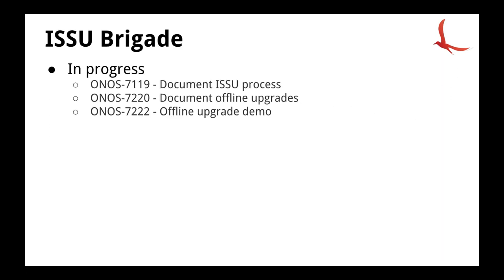So for the ISSU brief, we didn't have much work to do this sprint, more just documenting what work we've done. This documentation is still in progress. Hoping to have it done basically before this weekend, documenting the ISSU process and offline upgrades and putting together some demos. So I'm going to demo ISSU at the end of this.